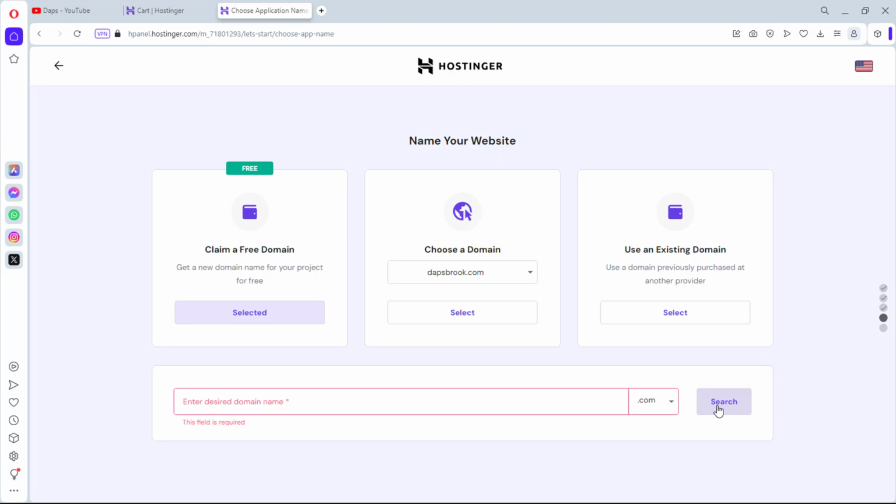Again, you have another option to use an existing domain name. You might have a domain name somewhere already. If you don't want to claim your free domain, you can leave that and just claim it later, then come down here, select an existing domain name, type in your domain there, and continue the process.